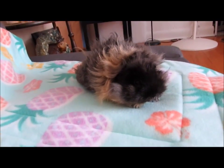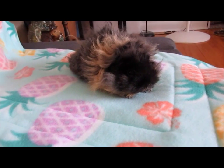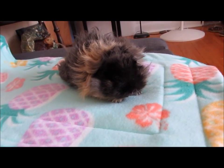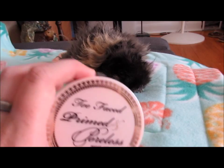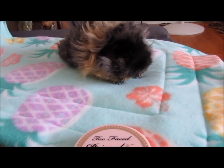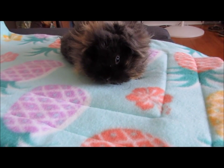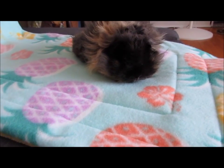Just a heads up, I don't really know which one to recommend for foundations, either liquid or otherwise. I don't wear them. The only thing that I come close to is this. I wear Primed and Poreless pressed powder by Too Faced. Too Faced is a great brand. I highly recommend them. I've got a palette of theirs as well, and I really, really like it. But this I wear on days where I attempt to look a little fancier, but that's about the extent of that. So Too Faced is a good one you can trust.